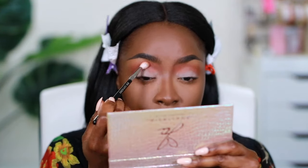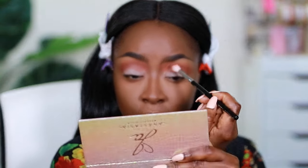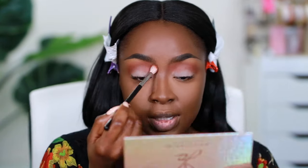Now, Credit, which is brown, putting that into my crease to darken it up. I am going to use a little purple as well because black and purple does match nicely.